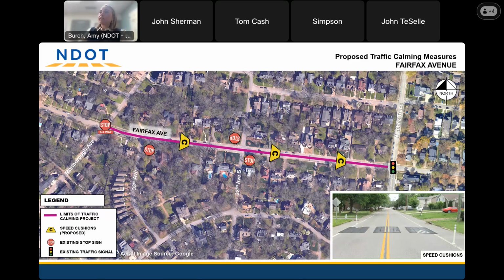So yeah, we try not to get them too close to a signalized intersection, but we can look at that to see if we should move it a little closer, if that might help. Put it right in front of my driveway if you want. I don't care. All right, we got you. But yeah, we do think this is going to help. It's not going to solve the whole issue if you have those outlier speeders trying to make the light, but we do think these are effective.